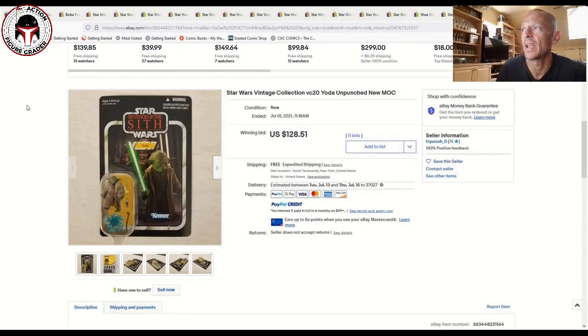And then finally, we have VC20 Yoda. This is just on the standard Revenge of the Sith card, not the Canadian example that goes for crazy money. But even this one now has creeped up in price. You used to be able to get this one for, let's call it, 85 to 90 bucks, but it's been consistently selling over $100 now for a really nice unpunched example. So that's all I really had for this video.